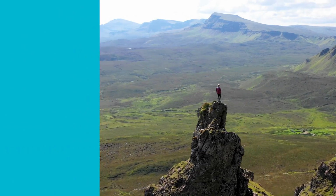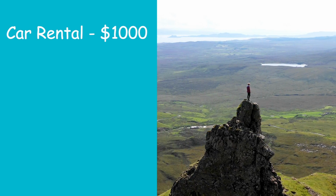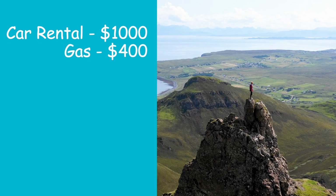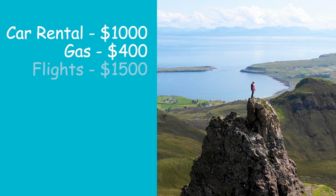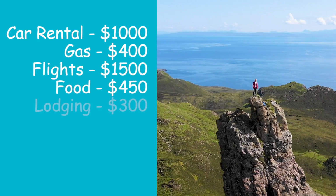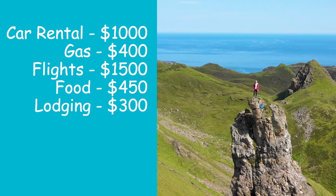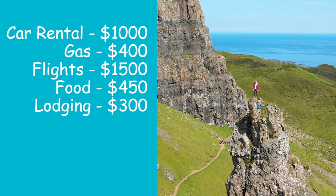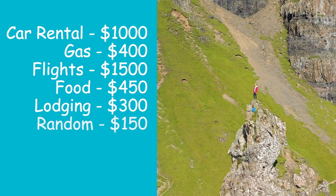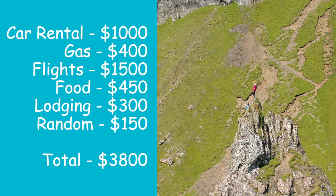So for that trip, I spent over $1,000 in rental cars, mainly because I was renting cars in very expensive places such as Scotland and Switzerland. I spent $400 on gas. I spent $1,500 on 9 flights. I spent $450 on food, and then I spent $300 on lodging. I was pretty cheap with my lodging. I slept in a car or an airport for about 25 out of those 30 days. It was a little tough. And then about another $150 on random expenses, and that totaled out to be $3,800.